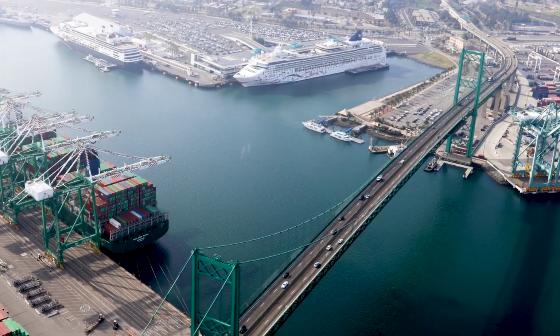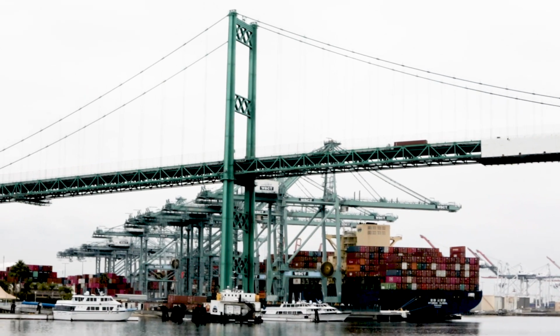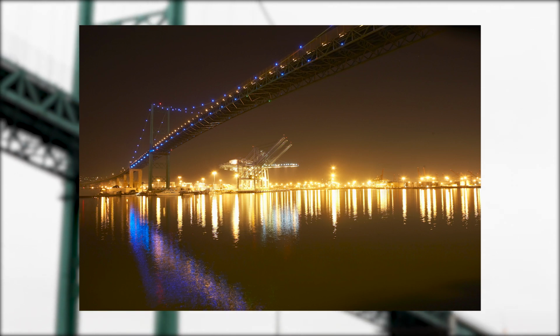It was built in 1963 by the state of California to connect San Pedro and the end of the Harbor Freeway with Terminal Island and Long Beach. The bridge is just over 2 miles long and towers 35 stories above the water.